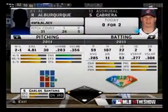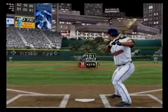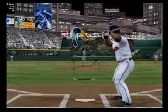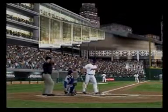As Miguel Cabrera steps in now in a real pressure spot, he's got the possible tying run 90 feet away at third. And he takes a called strike, 0-1. Boy, in a one-run game, you don't want to be leaving that pitch there. Now a ball sliced out of play down the left field line.